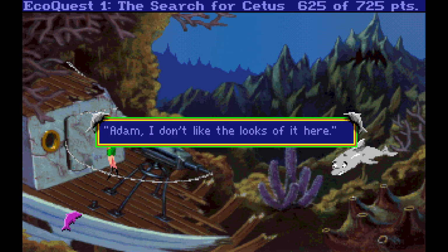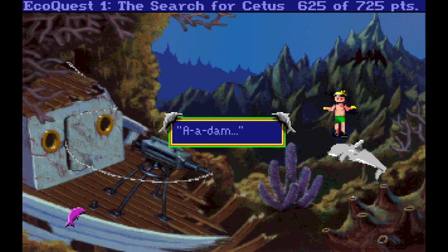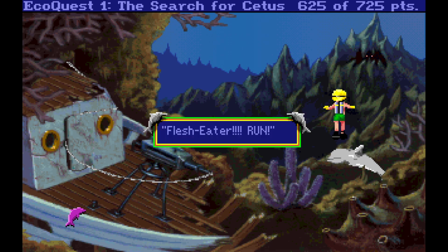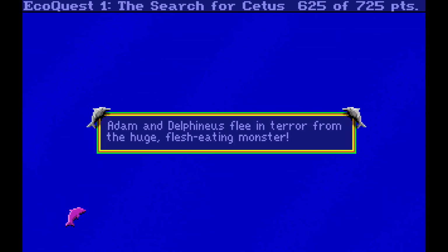Adam, I don't like the looks of it here. Adam! Behind you! Flesh Eater, run! Adam and Delphinius flee in terror from the huge flesh-eating monster.